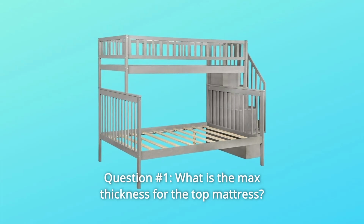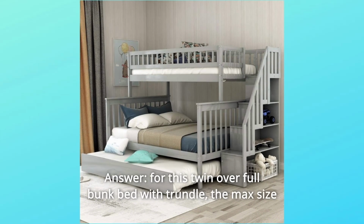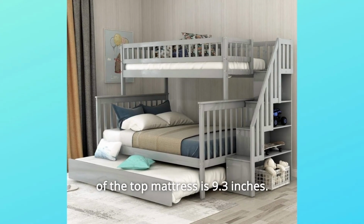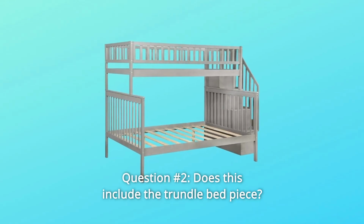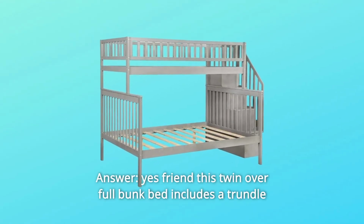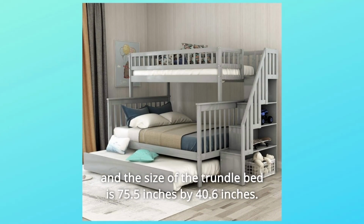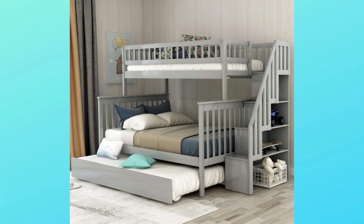Question number 1. What is the max thickness for the top mattress? Answer. For this twin over full bunk bed with trundle, the max size of the top mattress is 9.3 inches. Question number 2. Does this include the trundle bed piece? Answer. Yes, friend, this twin over full bunk bed includes a trundle and the size of the trundle bed is 75.5 inches by 40.6 inches.